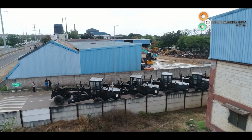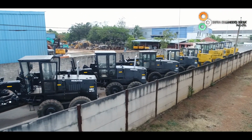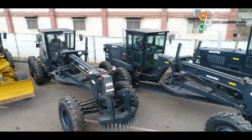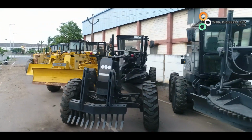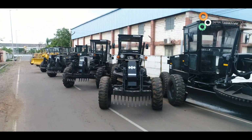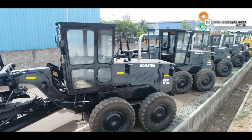Infra Engineers India exports used refurbished construction equipment to various countries across Southeast Asia, Africa and Middle East. For the domestic market, Infra Engineers India imports motor graders and carries out the refurbishment process. In the last few years, the company has sold over 340 motor graders across pan-India and has exported 26 motor graders to various countries.